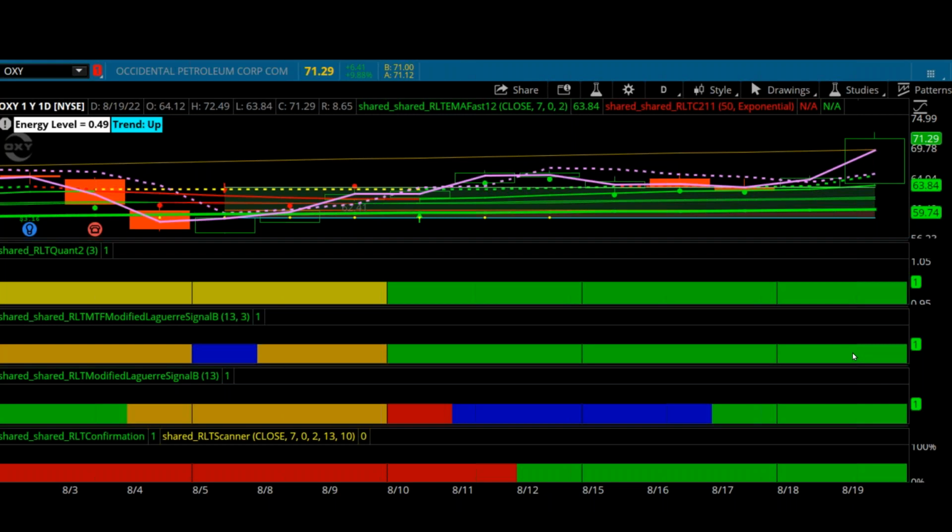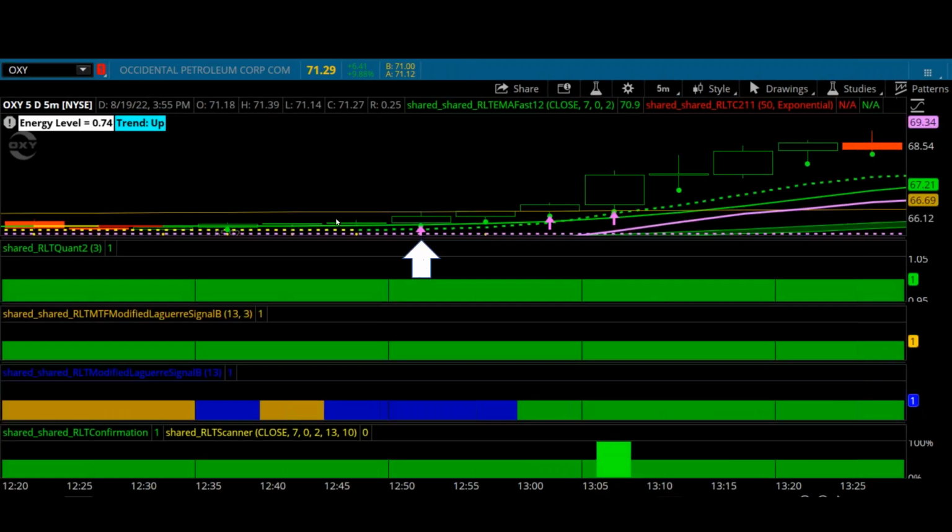It's institutions doing that. That's how we know that. So here's Oxy. Here's Oxy that day that we traded it. And you can see the compression here, long compression of price. Compass system is giving us yellow, blue. But right here, we get blue and green all the way across the board. And when it popped out of the box symbol, right above this 15 EMA, we were breaking compression. This is where we took the trade.